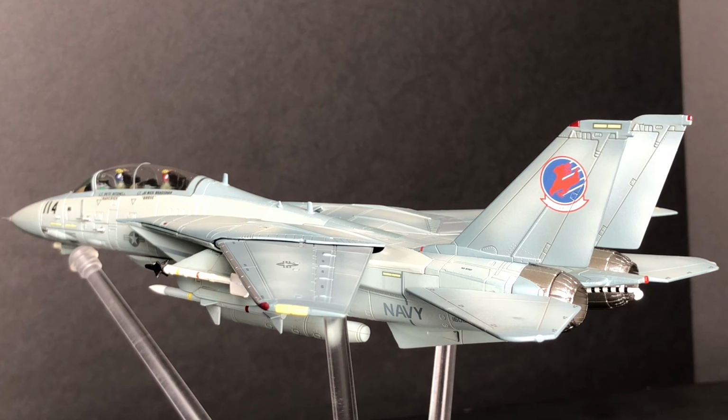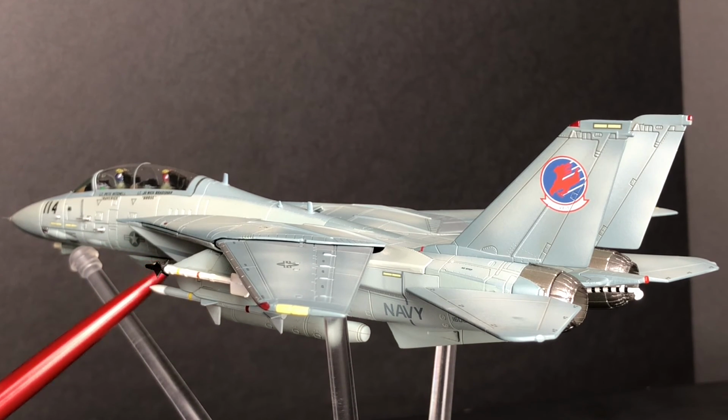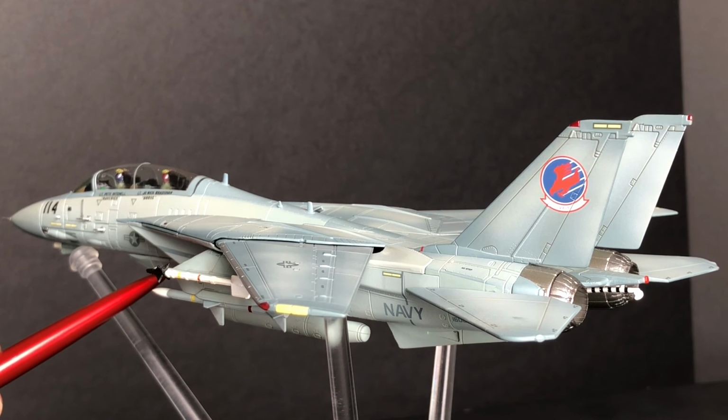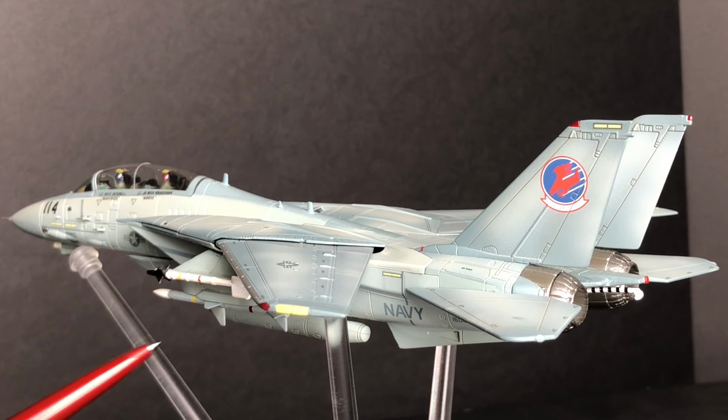The other drawback is the intakes are too tall from the bottom to the top here. Because they're too tall relative to the fuselage, what you will see is the Phoenix pylons are really shallow to make up for that, because otherwise, if the Phoenix pylons were accurately sized relative to the intakes, they would be comically huge.